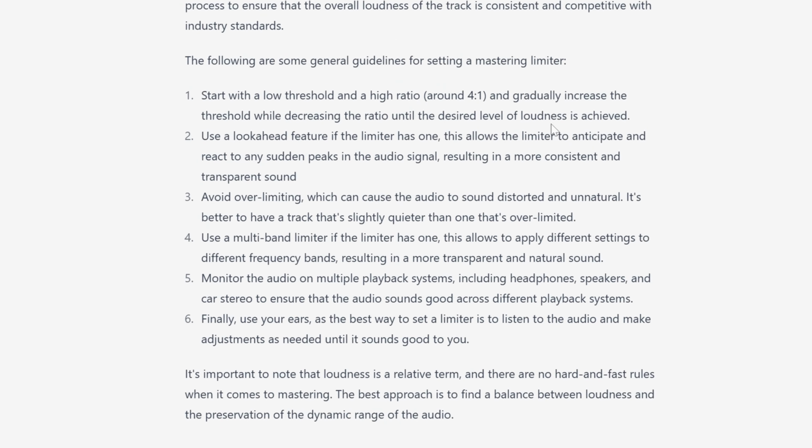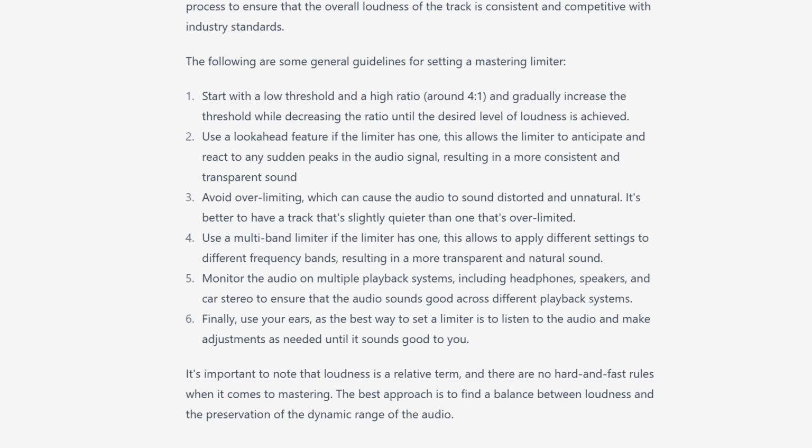Start with a low threshold and a high ratio, around 4:1, and gradually increase the threshold while decreasing the ratio until the desired level of loudness is achieved.